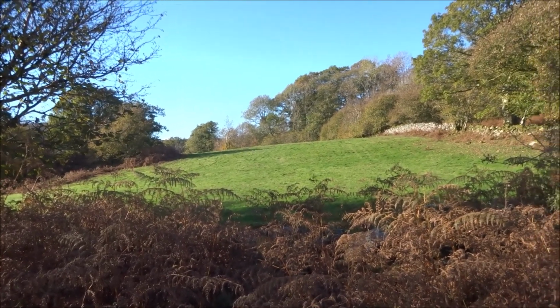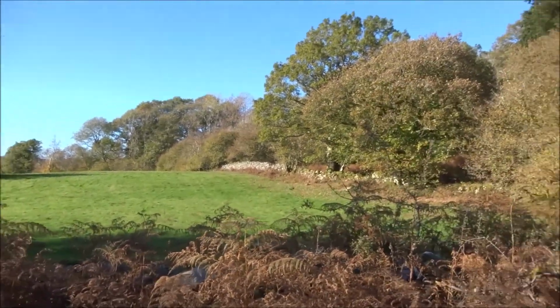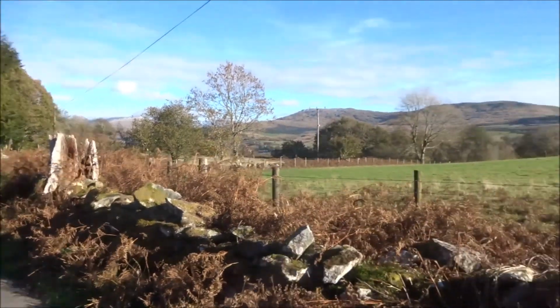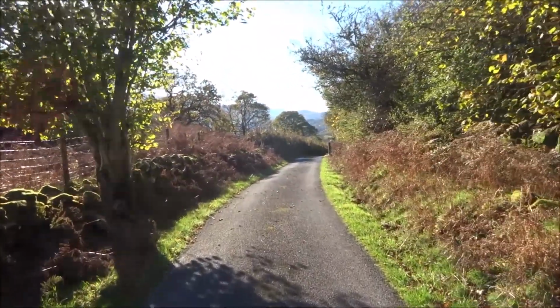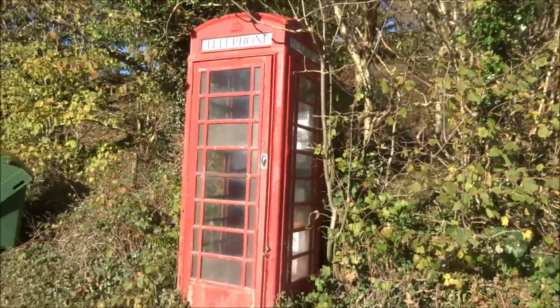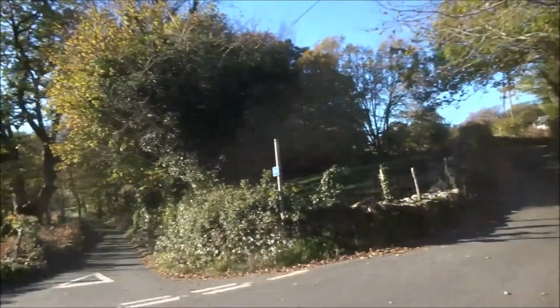This is a walk. It's an excellent walk, and I have been on the walk for about, must be at least 2 hours, and except for a woman walking a dog, a local, I haven't met anyone. I've reached a crossroads here, and there's one of those red phone boxes. I don't know when whoever last made a phone call there.